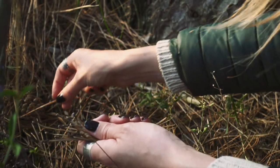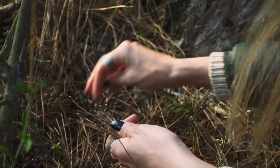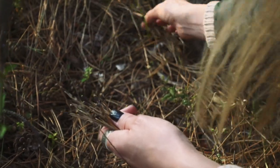We will have to collect lots of needles. It turned out to be quite a lengthy, but very enthralling process.